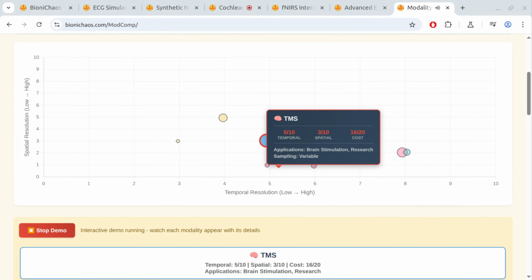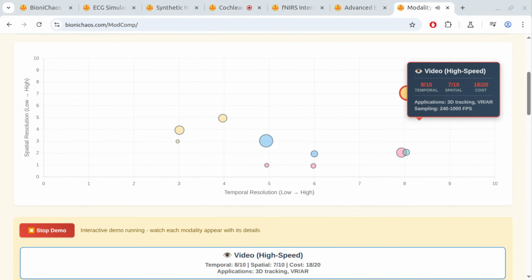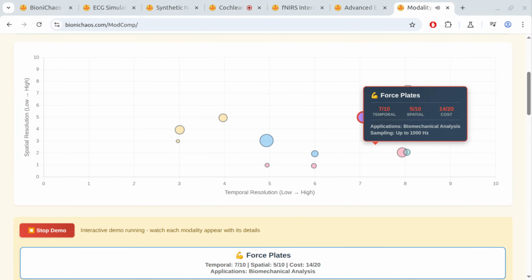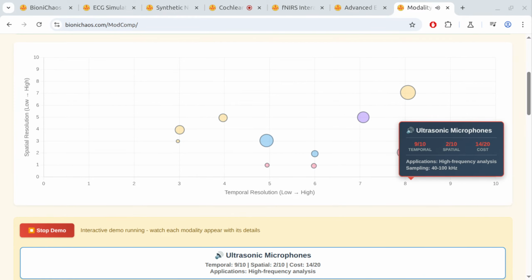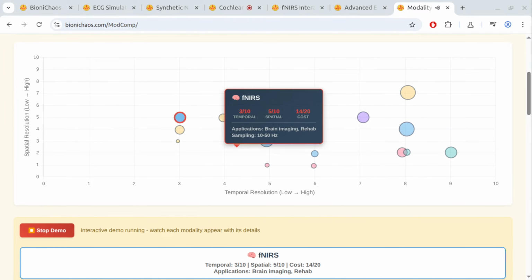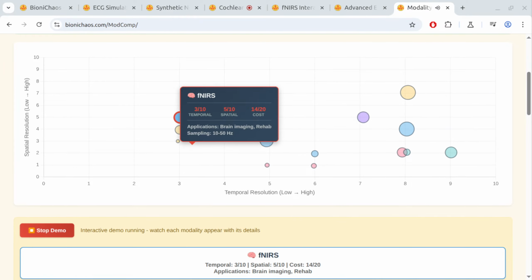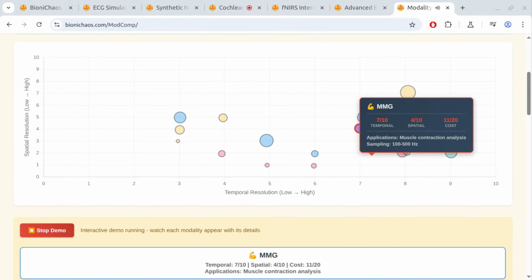Think of this as your guided tour through the sensory marketplace. We'll see everything from the budget-friendly, just the facts, ma'am options, all the way up to the ultra-high-res, I need to know the atomic structure of that thought kind of devices. And we'll explore that big question. Does more expensive really always mean better? Or can you sometimes get surprisingly deep insights from humble beginnings? Get to the core of it.